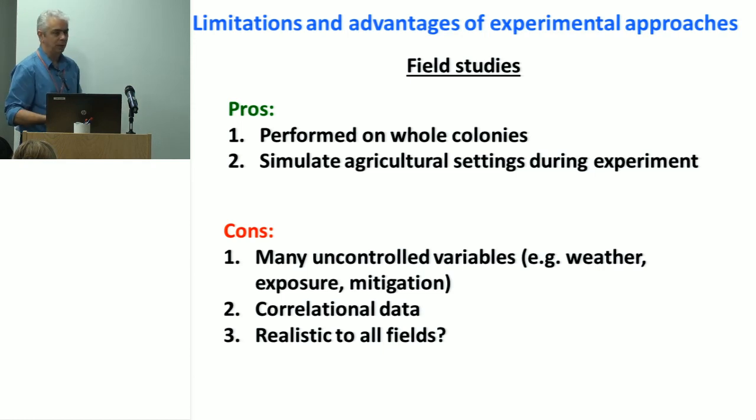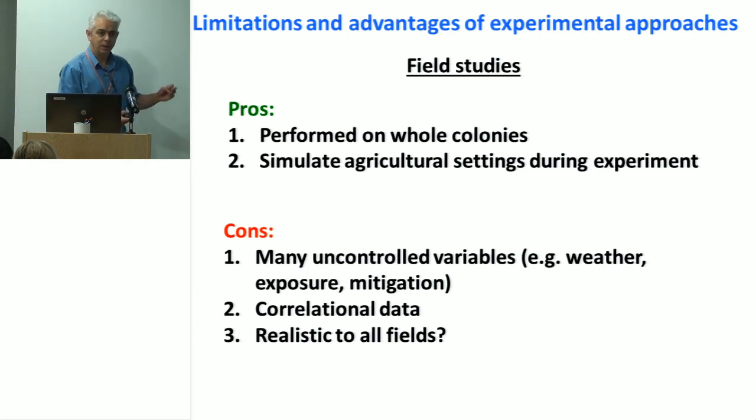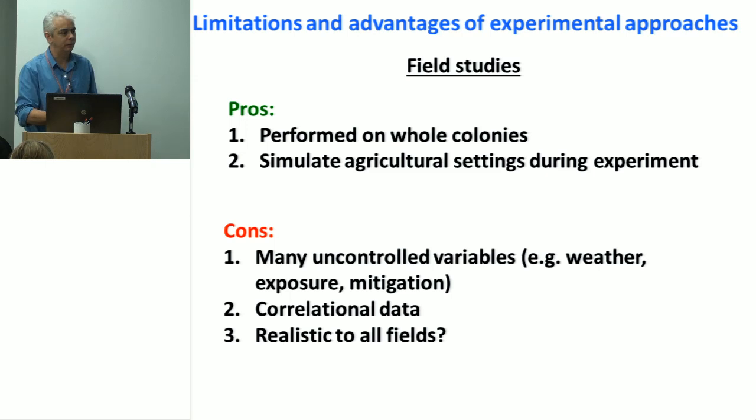And I suppose the biggest argument might be it's relevant to that field, but how relevant is it to all fields? So I should give you the chance to say, do you disagree with any of those, or do you defend any of these?